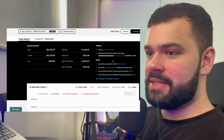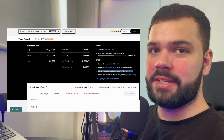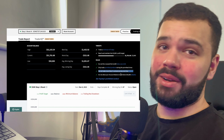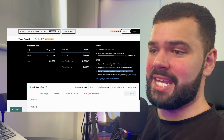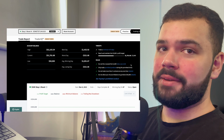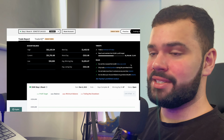Now, maximum position size, you can trade a maximum of 5 contracts, but of course on a 50k account, you shouldn't really even be trading 5 contracts. I personally trade with 1 contract, and only will use the 5 if we're trading the micro E-mini. You have a daily loss limit of $1,000, so you can't lose any more than that. And to be honest, if you are losing close to that amount, you're probably gambling, so tone that down.